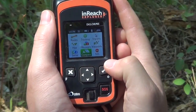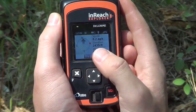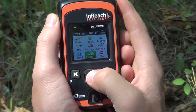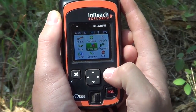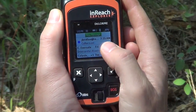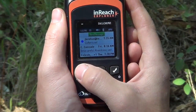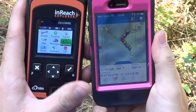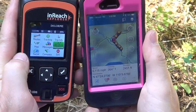I also have an electronic compass that tells me my elevation and my speed and where north is, which is a pretty handy thing. Tracking information, messages, and much more. So here you can see that coffee is on, so I'll wrap this up as quickly as possible. When you pair your phone and your Explorer together, you really have something special.